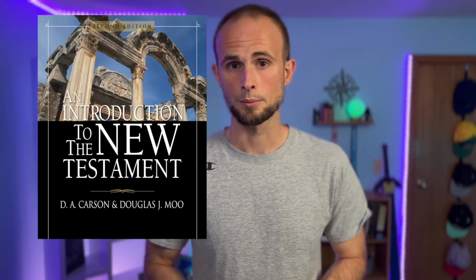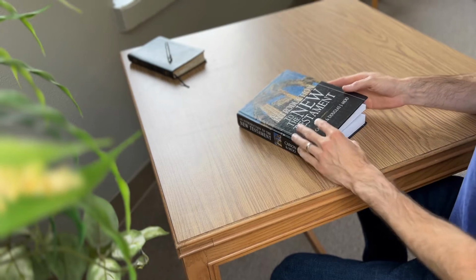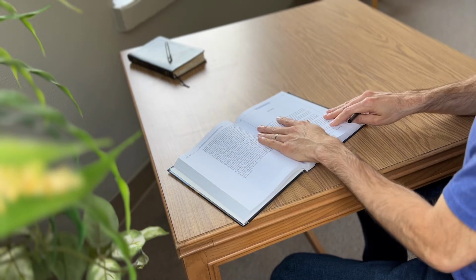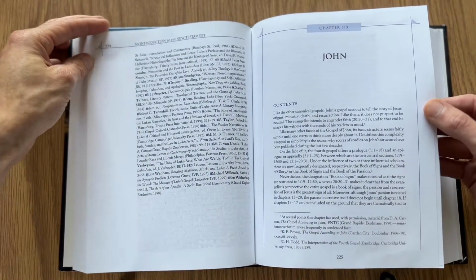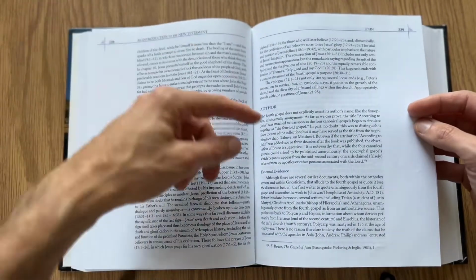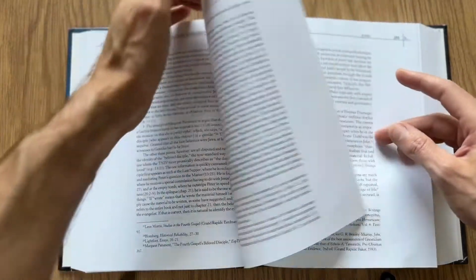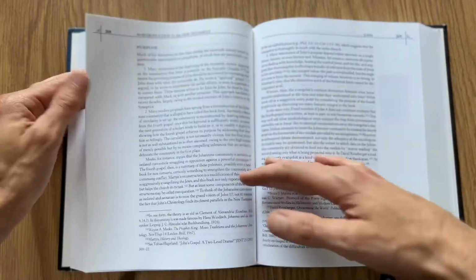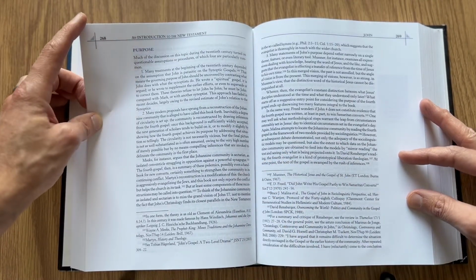And the one resource that I would recommend you get for this is called An Introduction to the New Testament by D.A. Carson and Douglas Moo. And the reason being is because, at least at the time of this recording, the book is around $28. And so for 27 months of study, you're going to be paying $1 per book, or per month, so to speak. And so this is a resource that's going to last you a long time. And it's a great resource because it's filled with facts, history, dates, and just kind of explanation of each of the books. But it's worth every penny.